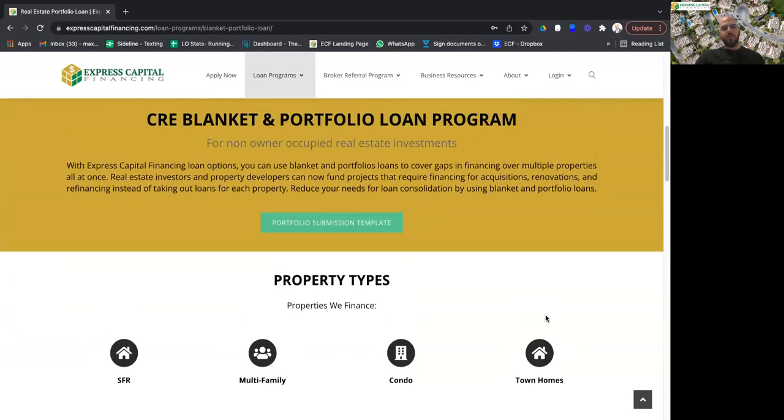The pros of doing a portfolio loan is you save some closing costs as opposed to paying an underwriting fee for each deal that you're doing. You could just do them all under one and pay one fee. Another pro is you have everything in one payment. You don't have to worry about making 5, 10, 15, or sometimes even 50 different payments for all your properties. You just make one payment and keep everything together.